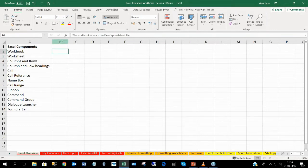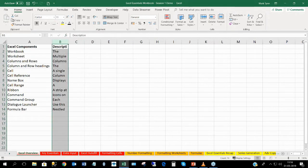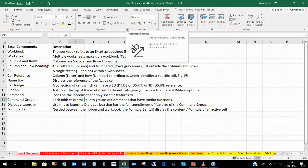But to enable you to refresh your memory on what these are all about, if I highlight column B now by clicking on it, I'm now able to change the font color, which was white, to automatic. There we have it. They are now visible, and I can uncheck the wrap text option here, which now gives me all of those definitions. So you can refer back to those. So when I'm asking you to do something, like click on the dialog launcher, you don't sit there scratching your head. You can go to a particular group of commands and launch additional features available within Excel.